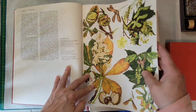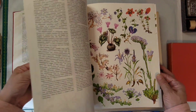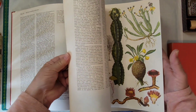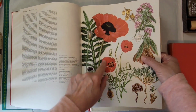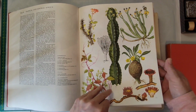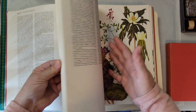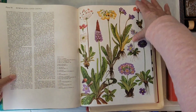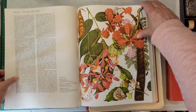Really pretty. And then there's Mediterranean. Middle East. This looks like a poppy. Tropical and Central Africa. South Africa. China. Looks like China has a lot of flowers. Southeast Asia.